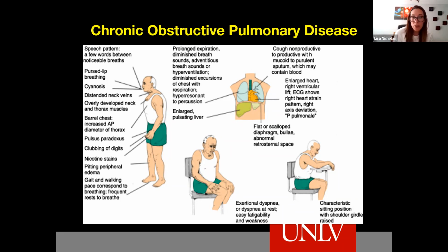Heavy exposure to risk factors for COPD, smoking, occupational pollution, and it's progressive over time. You're going to have long-term hyperinflation, and you're going to see chest x-ray changes. Whereas asthma, again, you're going to have x-ray changes during an exacerbation or inflammatory process. And then once the asthma settles and is managed and treated, the chest x-ray goes back to quote unquote normal. What we're going to see as nurses, the COPD patient will have a cough.